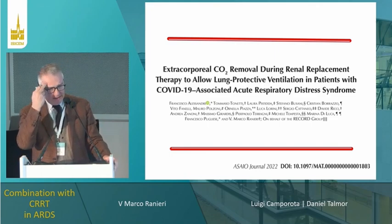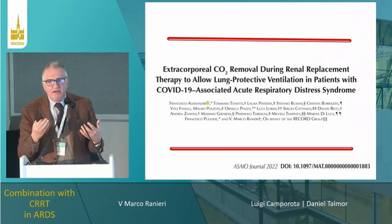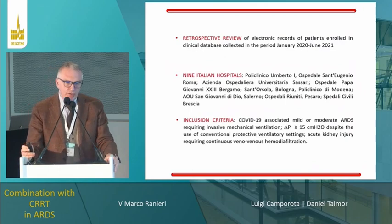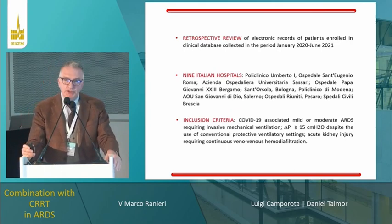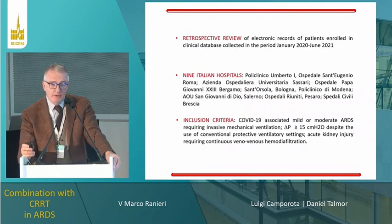So this is a paper that we published a few months ago, and it is a retrospective analysis of the use of this approach in the context of patients with COVID-19. It's a retrospective review analyzing data from 9 Italian hospitals that included patients with COVID-19 associated mild or moderate ARDS on mechanical ventilation in whom the use of 6 ml per kilogram ideal body weight was not able to obtain safe ventilatory settings.